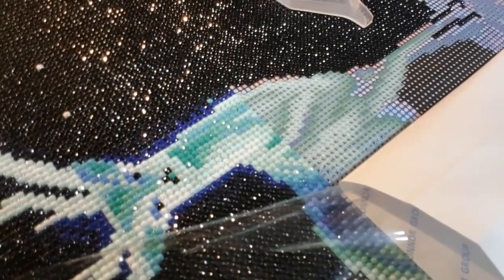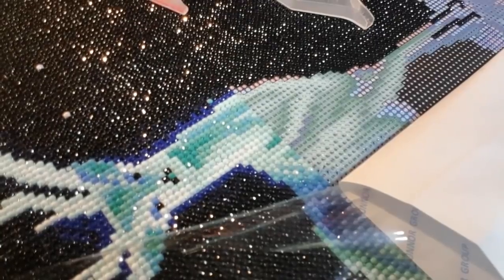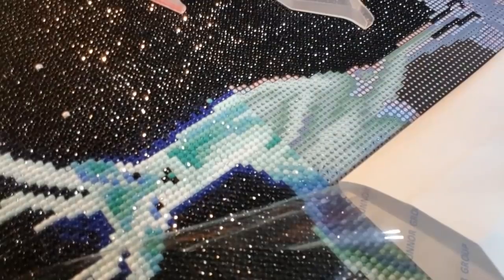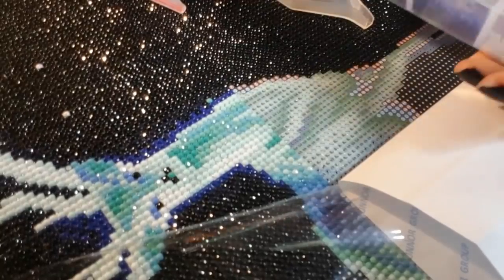So, let me choose a color first. I like to go from the outside in so that I'm not resting my hand in glue. So the first one is C939, which is dark blue.